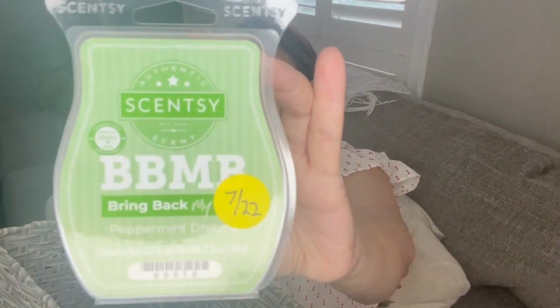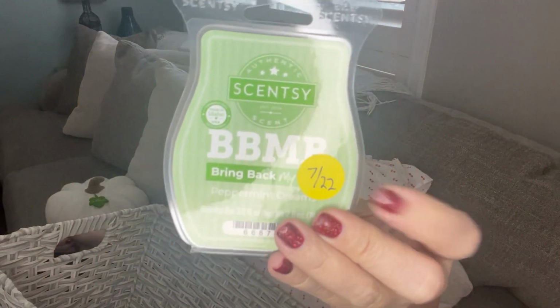And last but not least, one of my absolute favorites, Peppermint Dreams. Super old bar, you guys. Well, a little over a year, so I guess it's not a super old bar, but it might be because it's got weird packaging. That's just when I picked it up, so who knows. But I love it. It's so good. It's the right amount of peppermint and vanilla and chocolate. So you guys, that's it.